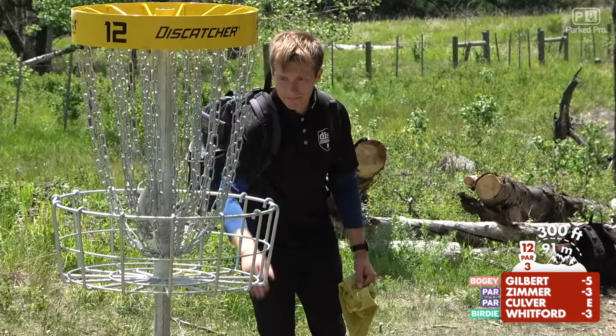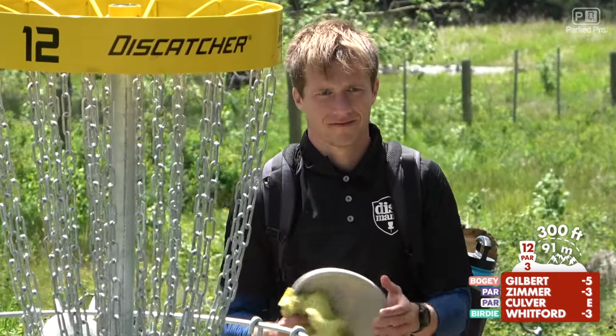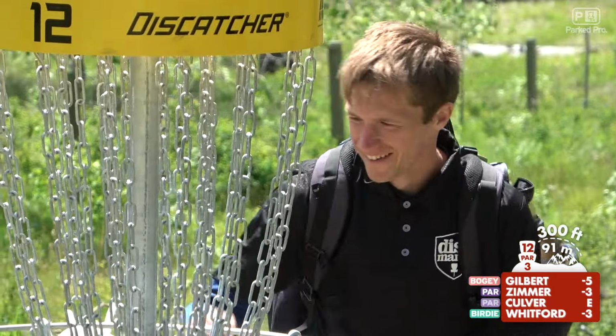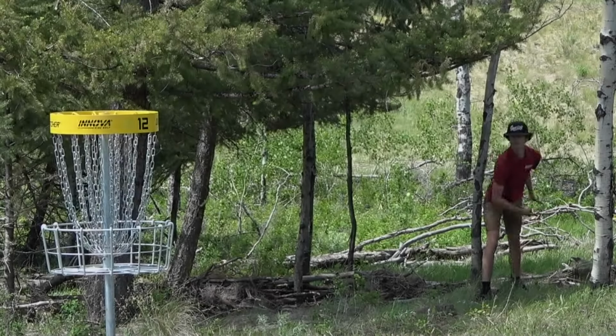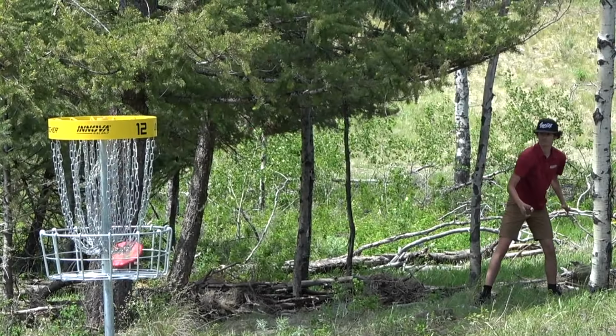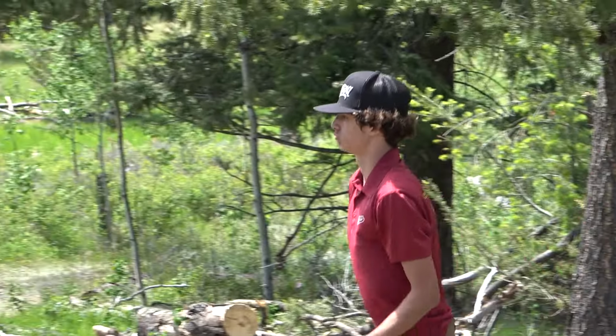That's unfortunate because I thought that was all of it but a tap-in birdie for him. But back to Thomas, I do think that a few missed putts on the front and this one here would put him standalone in the lead. Oh, yeah, he is chucking the disc as good as anybody out there for sure.